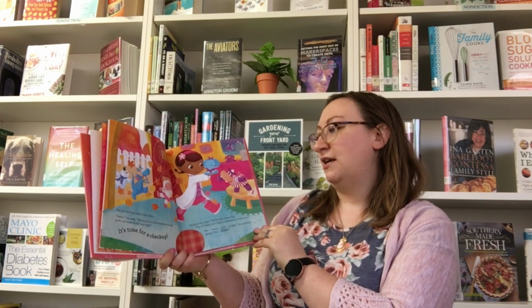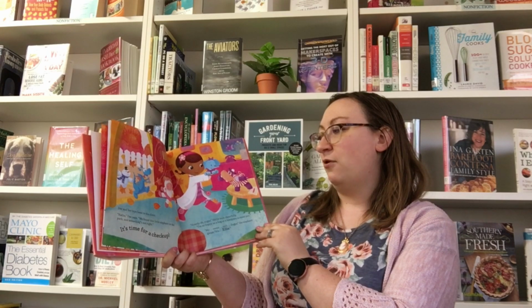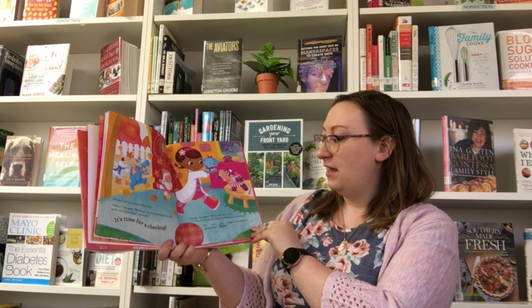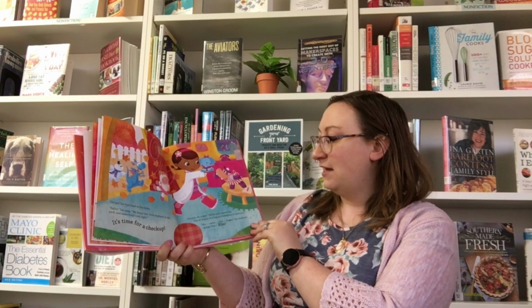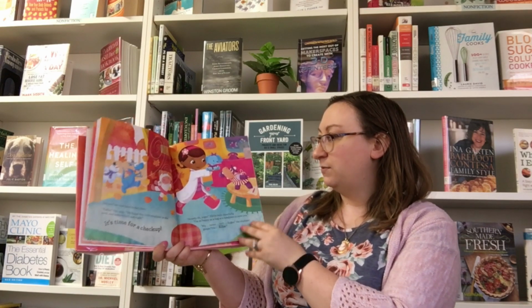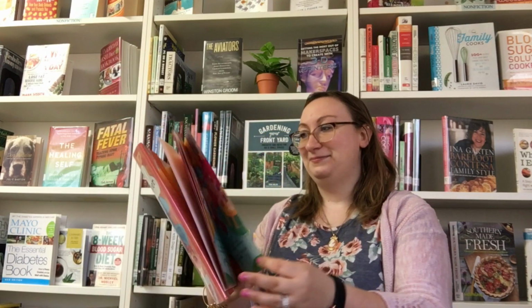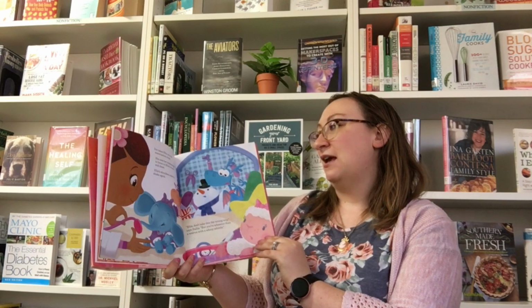Doc and her toys head to the clinic. "Hallie," Doc says, "we found this little elephant in the park and something's not right. It's time for a checkup." "Howdy do, sugar," Hallie says cheerfully. "I'm as happy as a hog at a hoedown to meet you." "My name isn't Sugar," the elephant gasps. "It's Ellie."